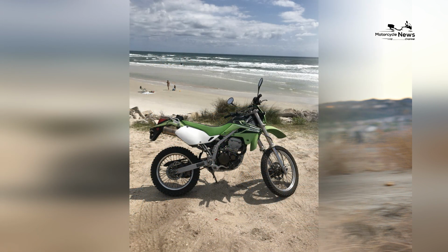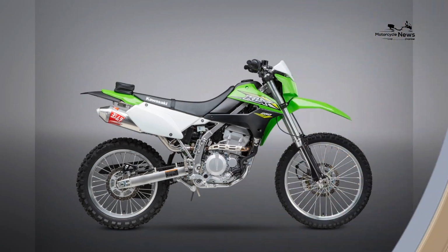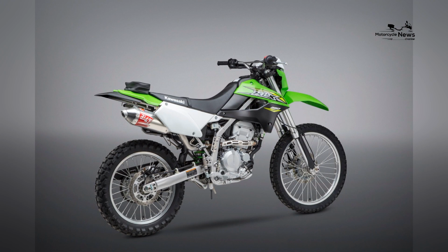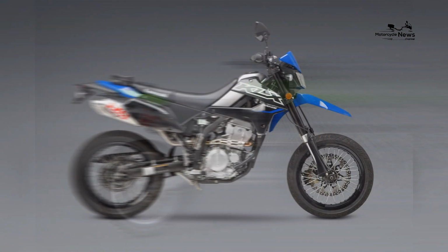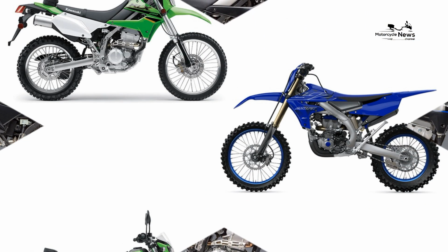For beginners, the choice of their first motorcycle is a momentous decision that profoundly influences their journey. The Kawasaki KLX250S, celebrated for its versatile performance, accessible power, and beginner-friendly features, emerges as the ultimate dual-sport motorcycle for those embarking on off-road adventures.